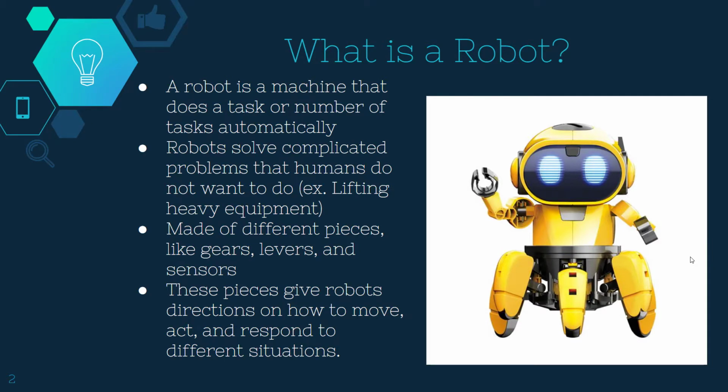A robot is a machine that does a task automatically. This can be as simple as a bicycle or as complicated as a driverless car. The function of robots is to solve problems that humans don't want to do. For example, a bicycle makes transportation more fun and less boring than just plain walking.